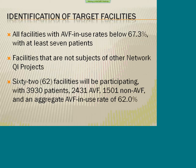So out of those 80 facilities, we have 62 facilities that are participating in this project, and that involves 3,930 patients. 2,431 of them have AV fistulas, and 1,501 do not. In the aggregate, that is the total, we look at the total numbers. We're not looking at individual patient numbers, but we're looking at your facility total numbers of your AVF in use rates. And currently, the 62 facilities that are in this group have an AVF in use rate of 62%. So you can see we're 5.3 percentage points below the target.